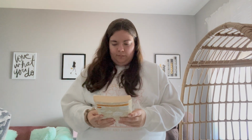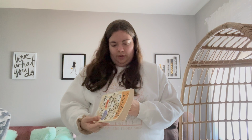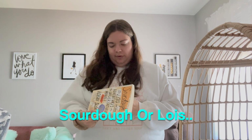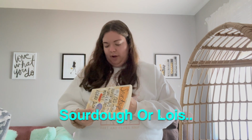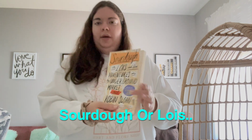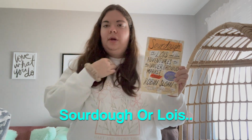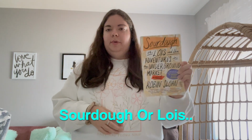This one we found a few weeks ago, and I didn't know this book, but Steph does because she said it was popular. So it's called Sourdough, or Lois and Her Adventures in the Underground Market by Robin Sloan. This is what the cover looks like. Again, I've never heard of it, but Steph said it was a pretty popular book in the booktube community.